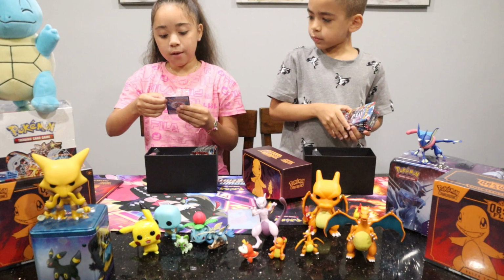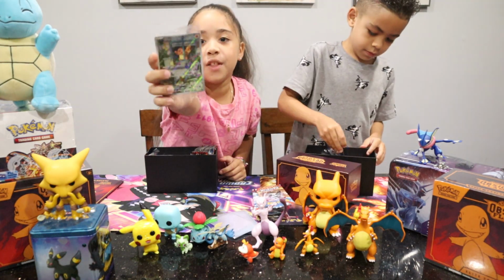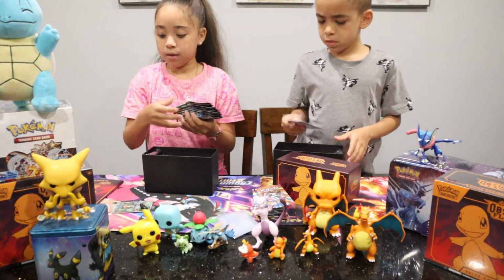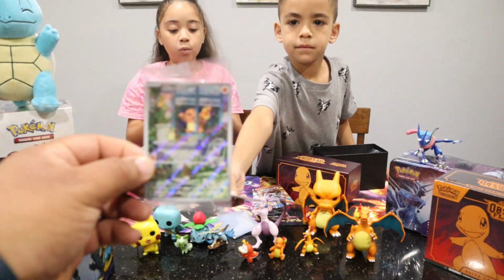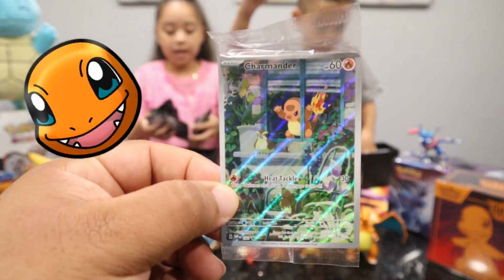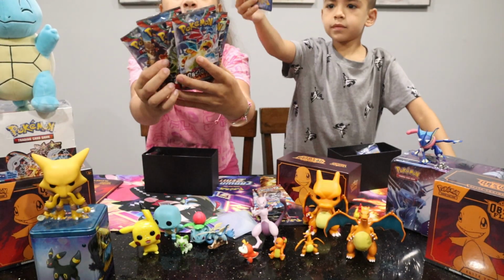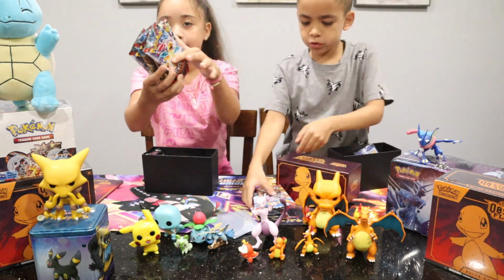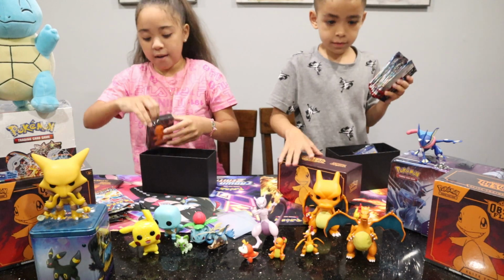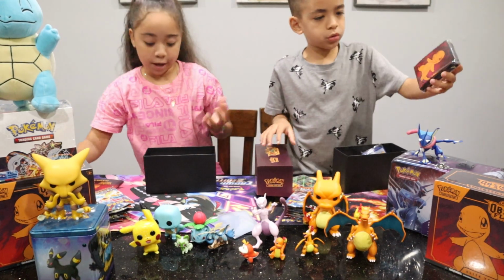Okay, guys, so it comes with a Charmander. And that's the promo card. Yeah, the promo card. Ooh. Give me the promo card. There you go. And we have 1, 2, 3, 4, 5, 6, 7, 8, 9 packages to open, guys. And we have sleeves to put the Charizard in. Yeah, I have it too.